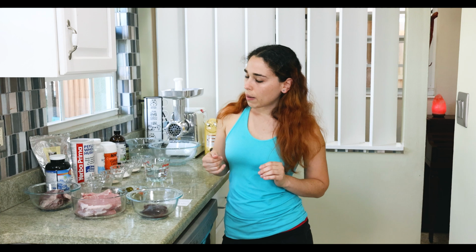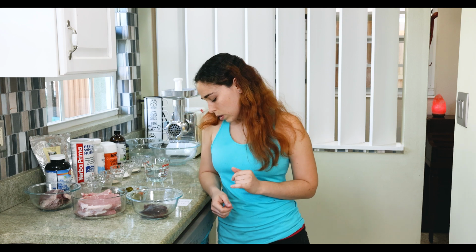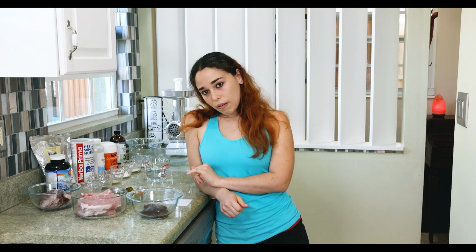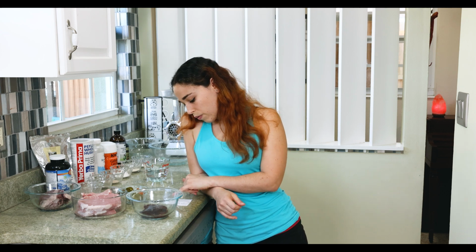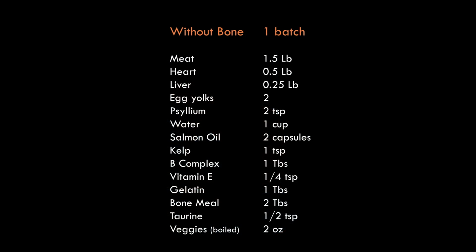So for one batch of this recipe, which is the simplest breakdown I can do, let me read it off in case you're wondering how many teaspoons or tablespoons you have to use. For one batch, you're going to be using 1.5 pounds of meat, half a pound of heart, a quarter pound of liver, 2 egg yolks, psyllium, 2 teaspoons. You're going to use 1 cup of water, 2 capsules of salmon oil, 1 teaspoon of kelp.